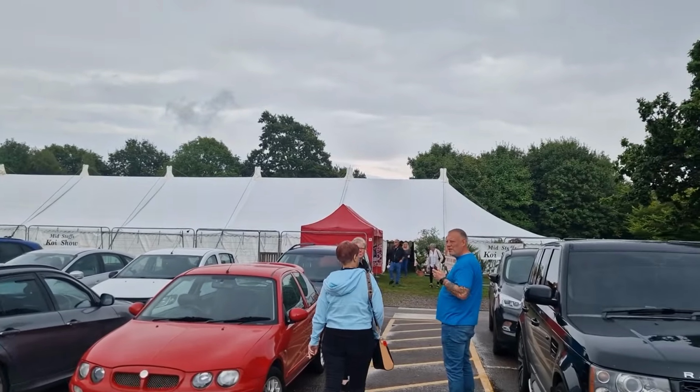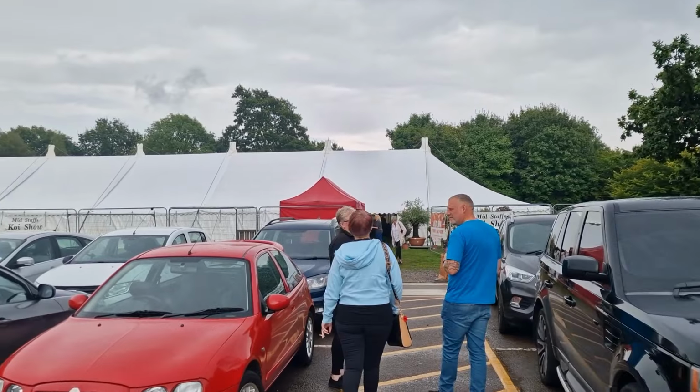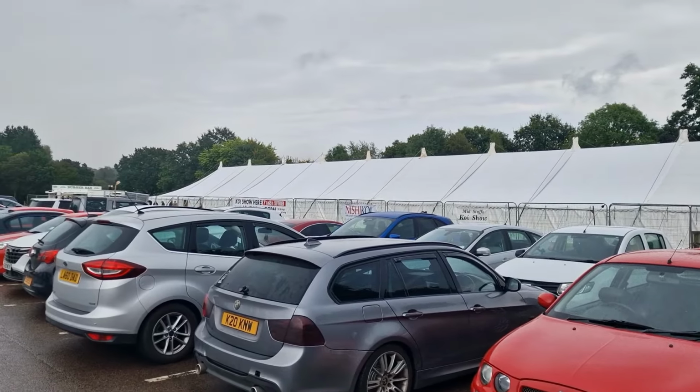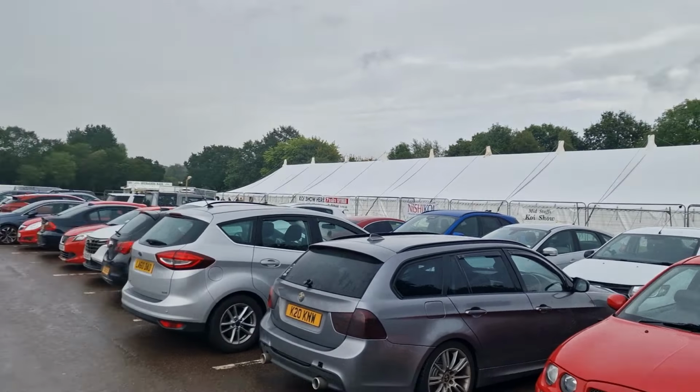Just landed. I'll just spin you around, I'll show you what's going on. The Midstaffs Koi Show 2024 here at Hollybush. As you can see, big tent.